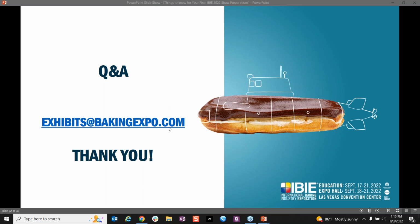Next question. For frozen materials, do they need to arrive before the move-in date? Where do they need to be sent to? Main hall, shipping, or receiving? The forms for frozen and refrigeration, the labels, are in the Exhibitor Services Manual. You can follow the instructions based on the need, whether it's frozen or refrigerated, on the labels.